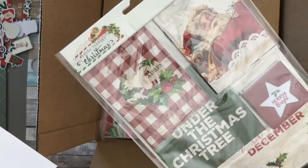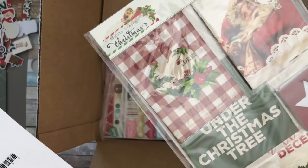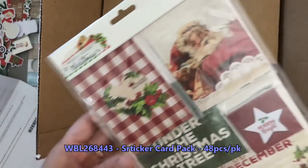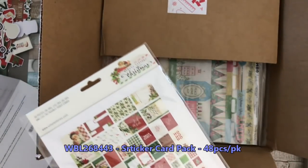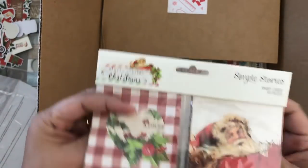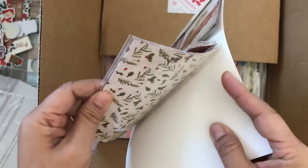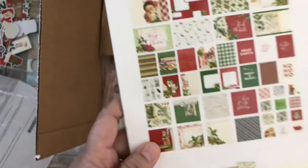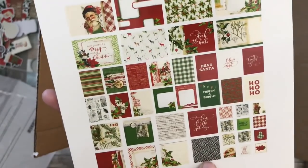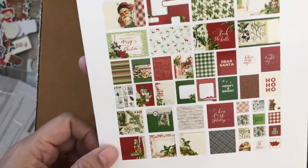Next are 48 pieces in a pack, Simple Vintage Christmas, and the SKU number is WBL268443. These are the card packs. These are more vintage in style. There's a postcard here, and I think there are several things here. I'll just show you how they look. Those are the paper designs. I like the buffalo checks there and some gingham or checks. Oh, I like this, like music notes.